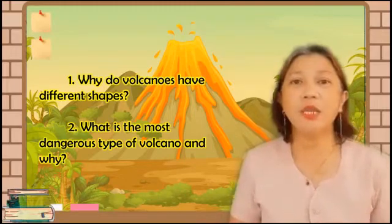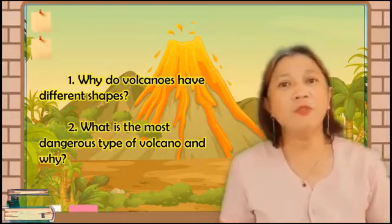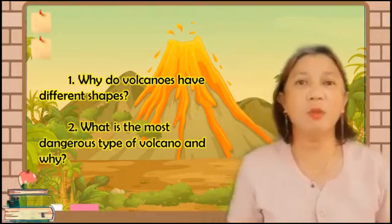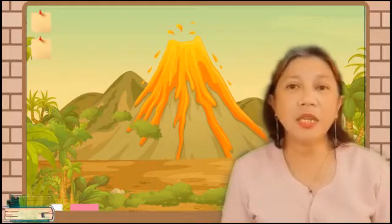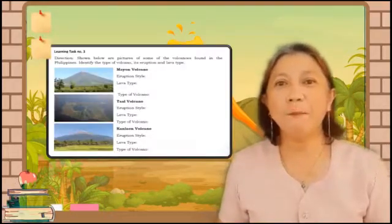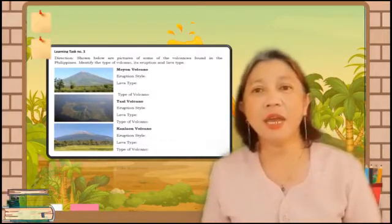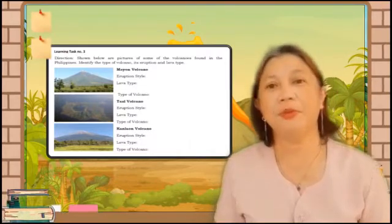Afterwards, answer the following guide questions. Number 1, why do volcanoes have different shapes? Number 2, what is the most dangerous type of volcano and why? And for your next learning task, shown below are pictures of some of the volcanoes found in the Philippines. Identify the type of volcanoes, its eruption, and lava type.